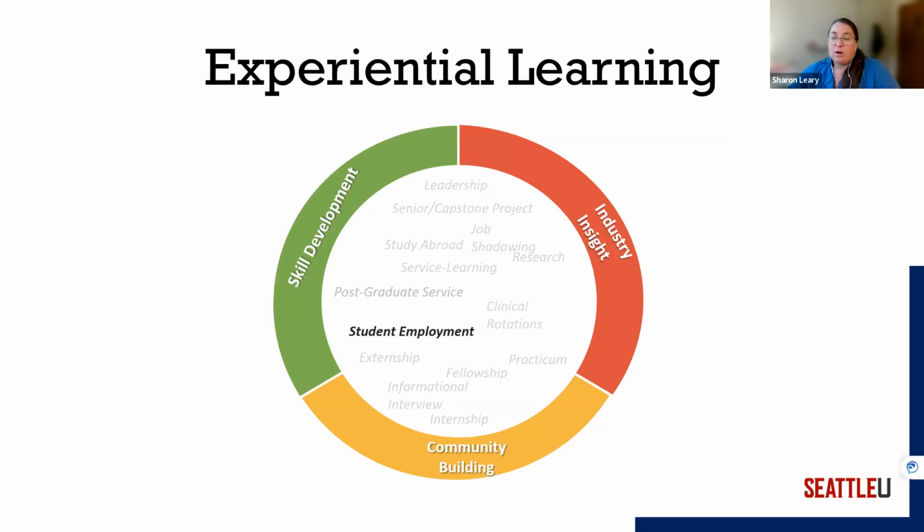At SU, there are a number of different experiential learning opportunities. And so experiential learning opportunities are what I just mentioned, right? Activities that supplement your academic education. So things where you're learning things that then you apply to the classroom. And when you learn things in the classroom, you get to apply them to this activity, right? So it's really engaging with your academic work. So there's a lot of different types of experiential learning opportunities at SU, including study abroad or internships or practicums, and student employment is one of those.